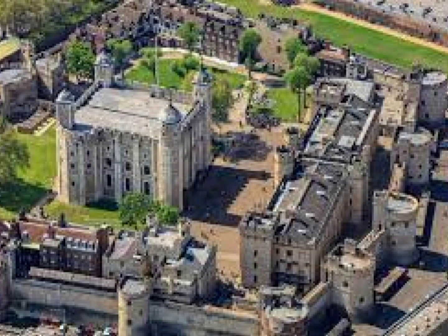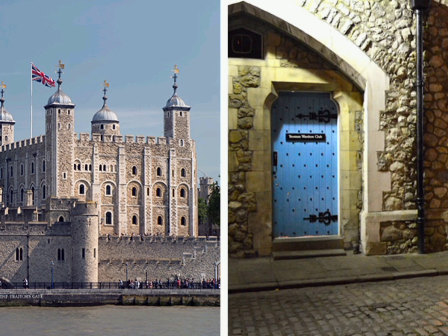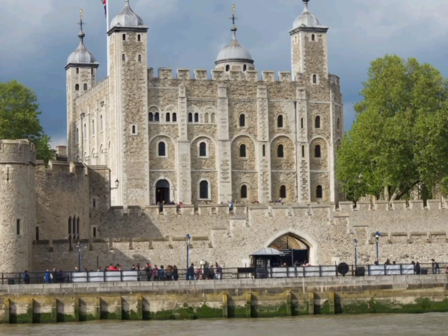This tower is now registered as a UNESCO World Heritage Site and is one of the most popular sites in England. This tower was built in 1078 and its area is about 18 hectares. Today, there are several exhibitions in it for the public to visit.